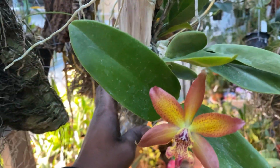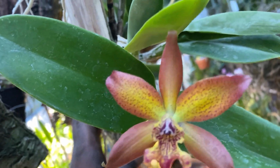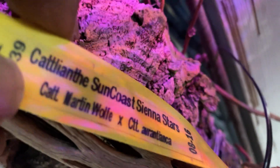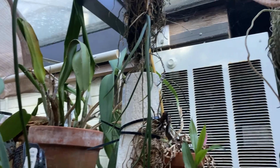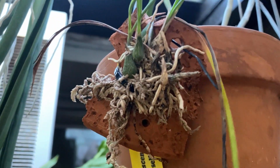I've shown this many times as well, but I'm going to show it again. And I don't have a tag, but it is this plant over here, which is Suncoast Sienna Stars. That's what that is. And that's what this is. Nice. I got some trichocentrums that are hanging up here. This is my Encyclia bractescens.